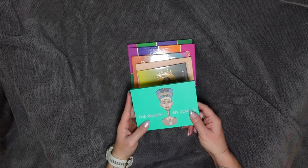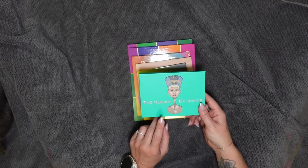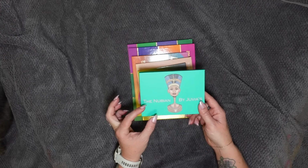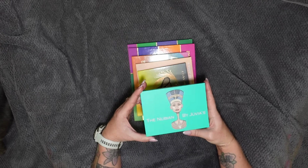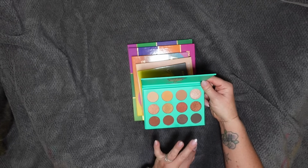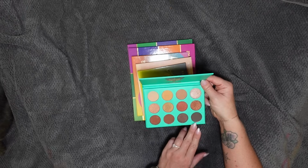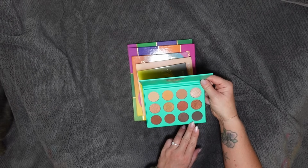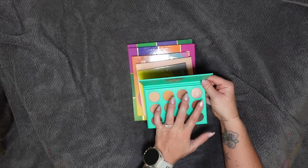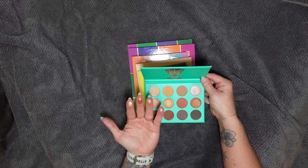The Nubian by Juvia's. This one was one of my earlier pickups from Juvia's, but I had also received a tiny 6 pan of it. So they had a mini of this. I like the color story and I used to use it quite a bit. However, I do not reach for it as much as I'd like, and I do have these colors in other palettes. So I think I'm going to pass this one on. And I know I've got a friend that would love to take this off my hands.